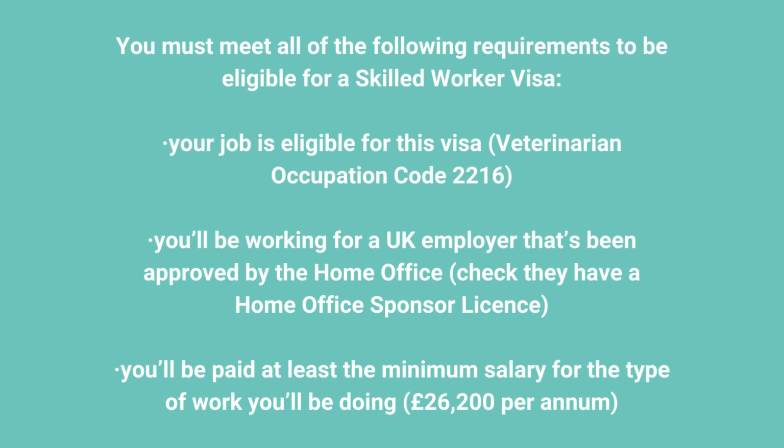You must have a job that is eligible for this type of visa, and you will be asked during your application to state the occupational code of your job. If you are working in the UK as a veterinary surgeon, your occupation code is 2216, and all jobs of this type will be eligible for a visa.